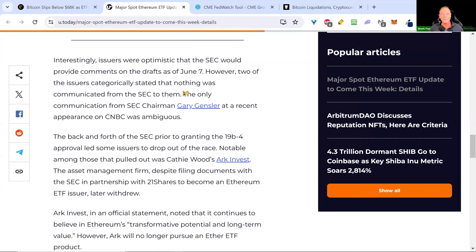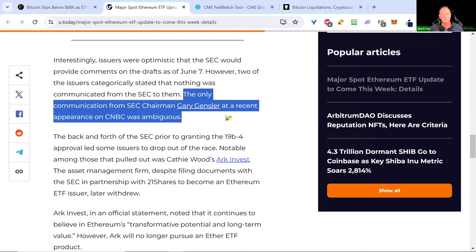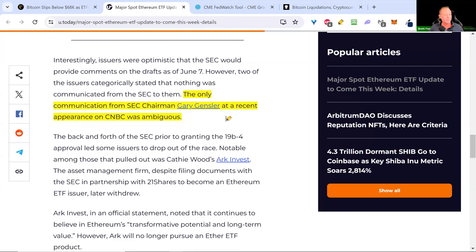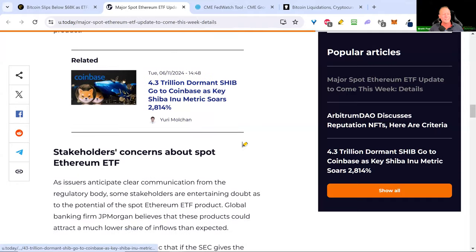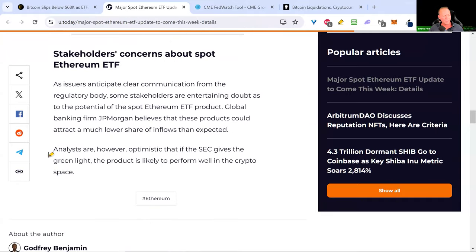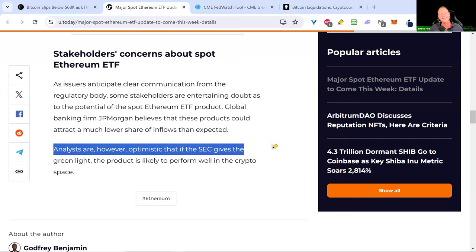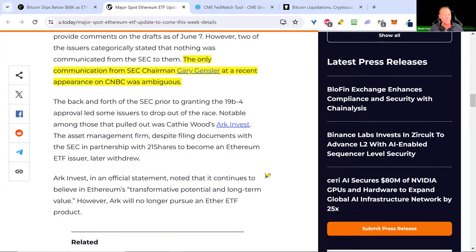And surprisingly, a shocker, right? The only communication from SEC Chair Gary Gensler at a recent appearance on CNBC was ambiguous. Yeah, and that's the nature of his role there. So let's see, back and forth, back and forth. Basic SEC games, not giving clear information. Analysts are, however, optimistic that the SEC gives the green light. Product will perform well in the crypto space.